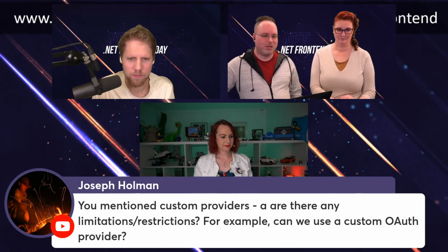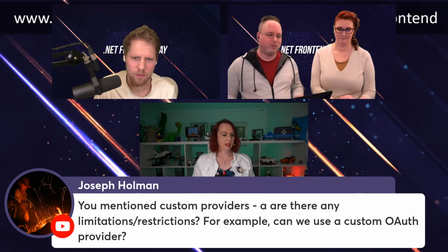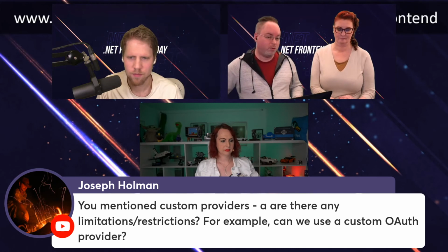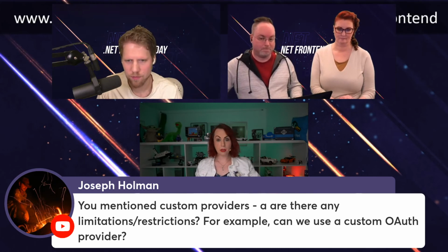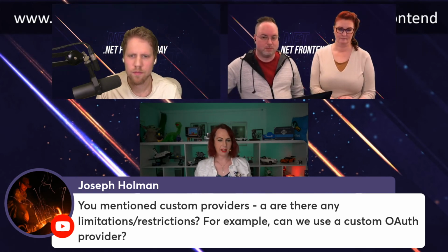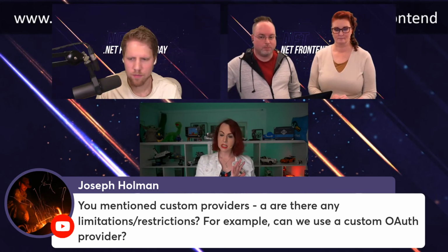So you mentioned custom providers. Are there any limitations or restrictions? For example, can we use a custom OAuth provider? If you can write it, you can use it. You have to provide data back to the static web app in a certain way. I've not done that yet. That's next on my list.